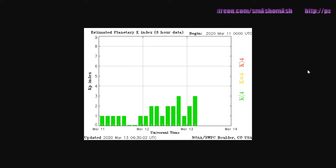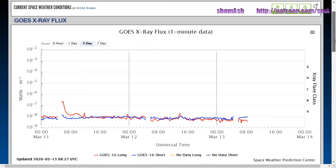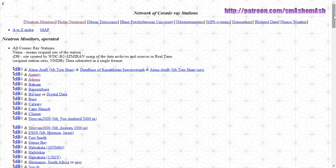And let's get back to some data here. Here is the KP index, which is up to 3. 10.7 centimeter radio flux, which for you new viewers out there is a good proxy for sunspot number. Nice thing about the 10.7 centimeter radio flux is it enables us to measure the flux from Earth, even on cloudy days. And this is a good proxy for sunspot number, discovered in 1947 by some Canadians playing around with World War II radio equipment. X-ray flux is totally on the floor there, and there you can see how flatlined that is. We're not going to do cosmic rays today, although we do keep links to the network of cosmic ray stations below the video, so if you want to watch that, watch yesterday's video.